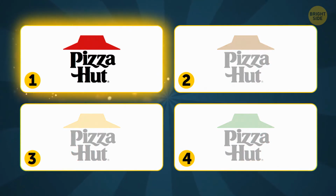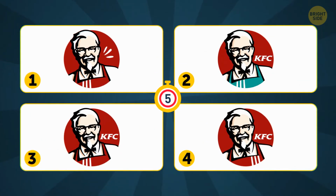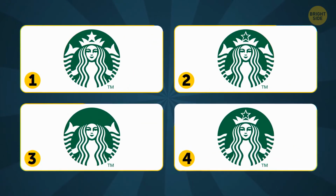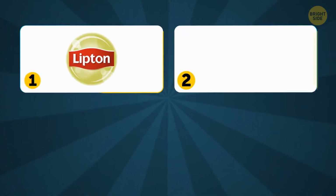There it is. Any ideas about KFC? Logo 4 is correct. Let's move on to Starbucks. There's only one original logo among these 4 options. Which one? The first one. What about Lipton?